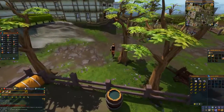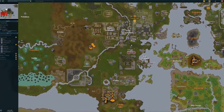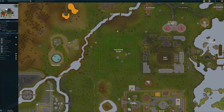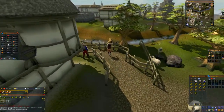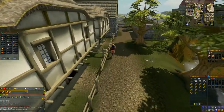And run south. So that is Tree Gnome Village. This is where we need to go to. And it's a fairly simple maze you just go through. So either look at the mini-map or just follow the way I go, and we'll get you to Tree Gnome Village.